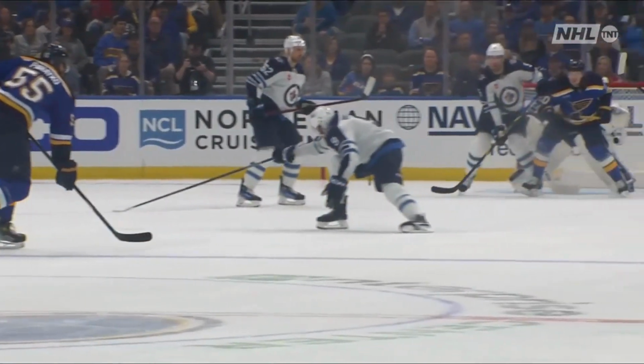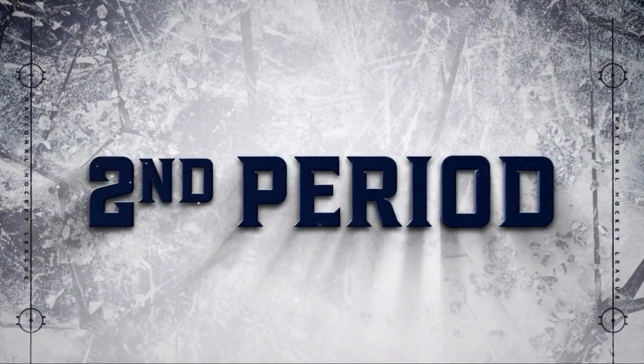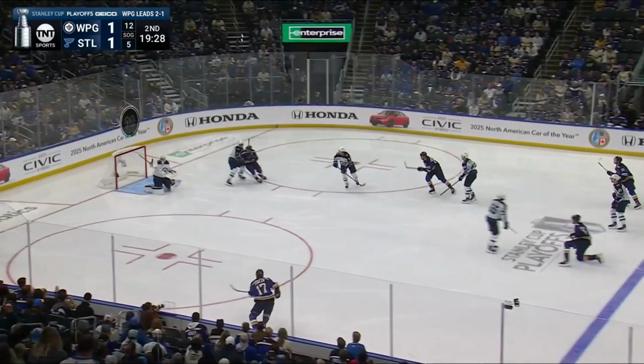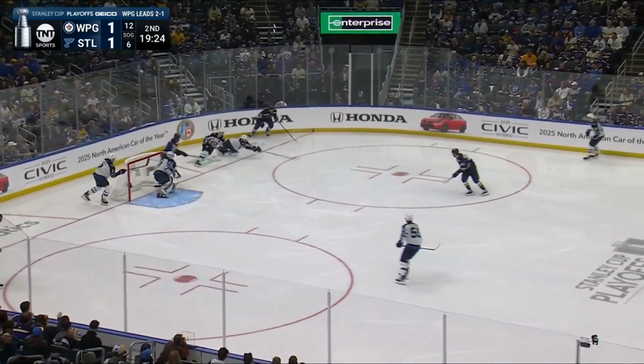First of the series for Neighbors. This is a good look at the height of it. Jimmy Snuggerud backhands a puck. Colton Parayko lets it go. It's off the glass and a big bounce. Snuggerud finds it and just tried to crank it on goal.